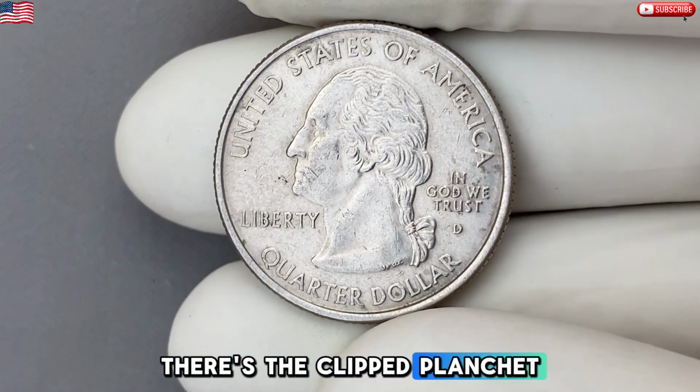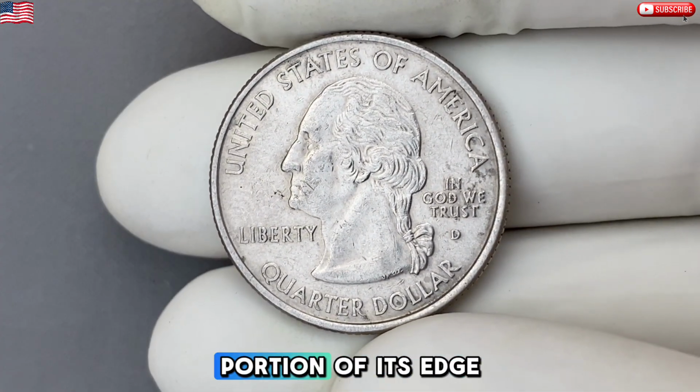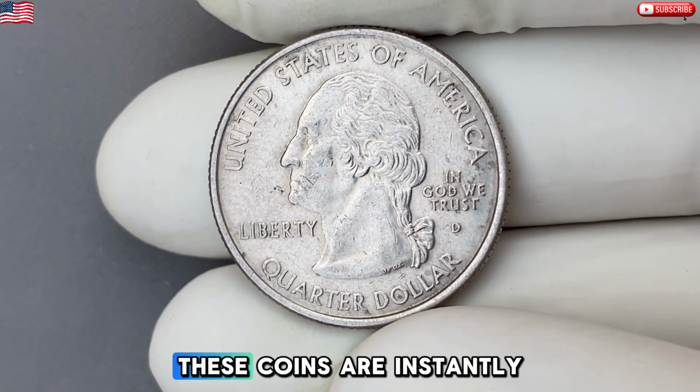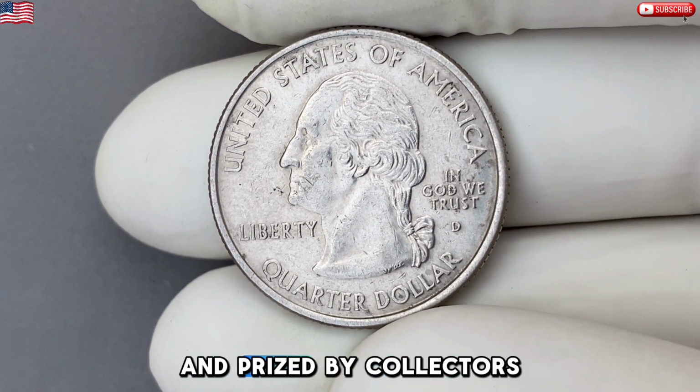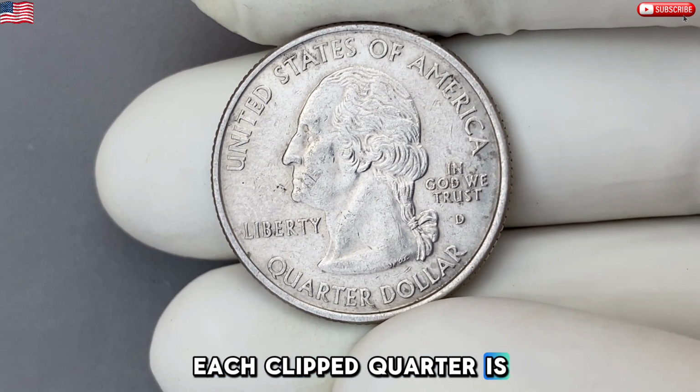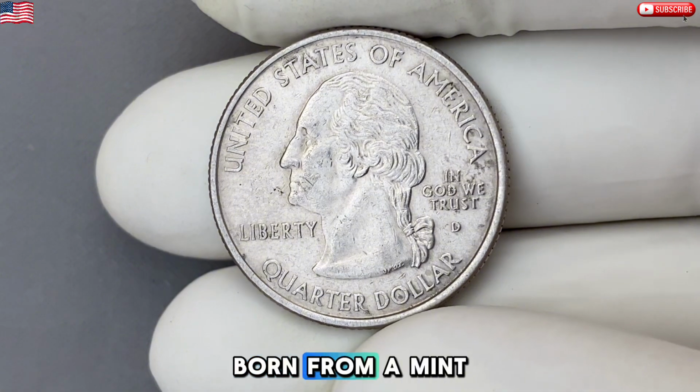Then there's the clipped planchet variety, a coin missing a portion of its edge due to improper cutting of the metal blank before it was struck. These coins are instantly eye-catching and prized by collectors for their uniqueness and rarity. Each clipped quarter is like a one-of-a-kind piece of art born from a mint mishap.